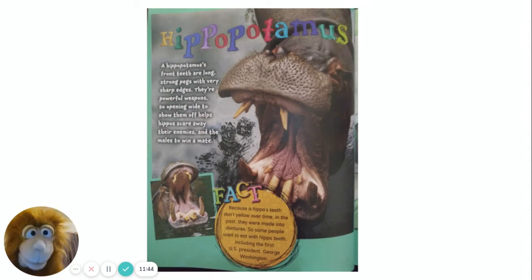Fact, because hippos' teeth don't yellow over time, in the past they were made into dentures. So some people used to eat with hippo teeth. So, should I even ask? I knew it. He had hippo teeth. Yep. Including the first president, George Washington. Did you know George Washington had hippo teeth? Interesting fact. Well, not actually hippo teeth, like big teeth, but he had teeth made from hippo teeth.